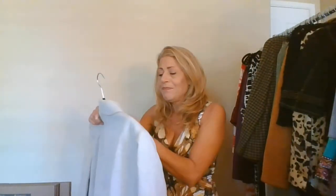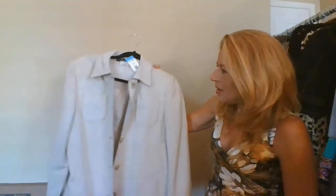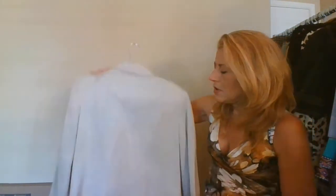I found another Harvey, and again, it's the same. This one is 100% linen, and it is a size 12. So I'm going to send this in. Yes, there you go.